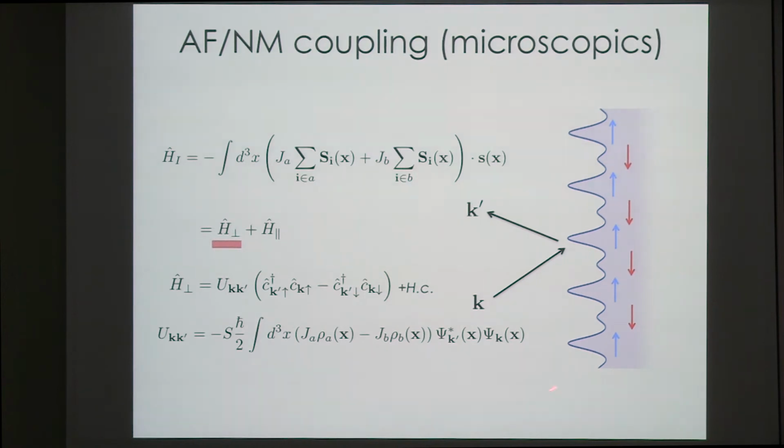Well, to understand this, it's actually helpful to look at the matrix element for this process. So here's the matrix element. ψ_k and ψ_k' are the incoming and outgoing itinerant electronic wave functions, and this is the effective spin density of the lattice. Of course, this is a three-dimensional integral, but these are evanescent modes because this is an insulator. So these two electronic orbitals die off very quickly, and you can think about this as a two-dimensional integral.